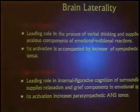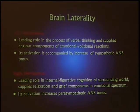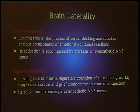So we all know what these two hemispheres are doing. Left hemisphere associated to, these are all, of course, broad qualities. We know that each hemisphere is much more complex than that, but these broad qualities remain. The associations remain valid for many purposes. Left hemisphere related to the thinking, verbal capabilities. These are actually the words of this Russian psychiatrist here.